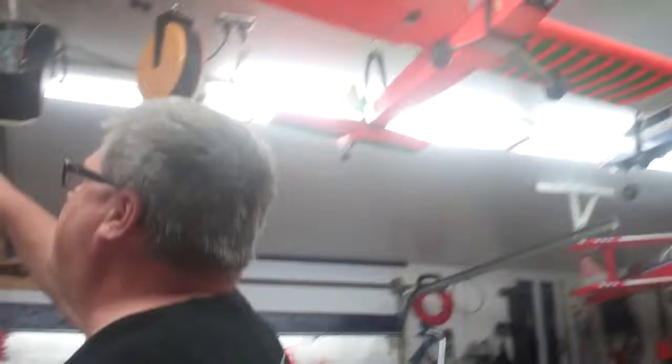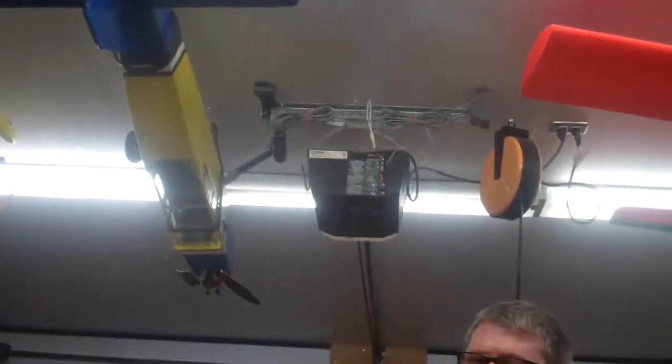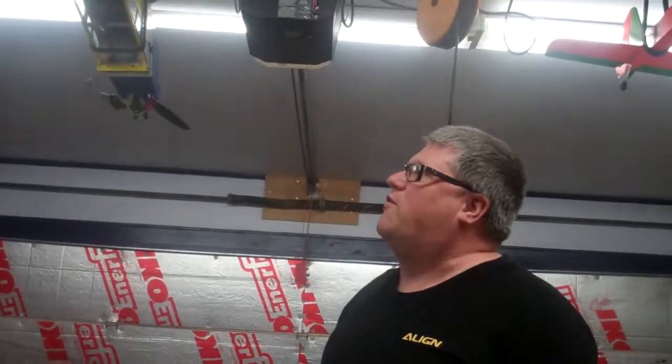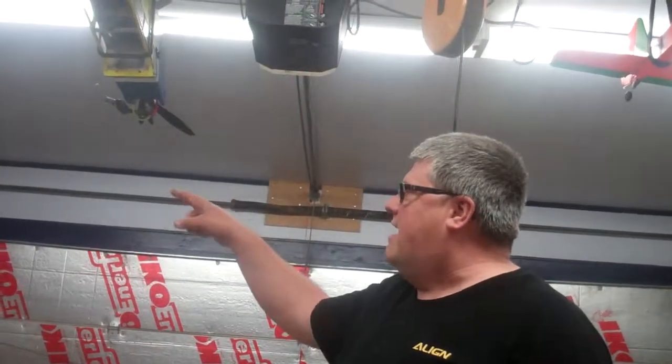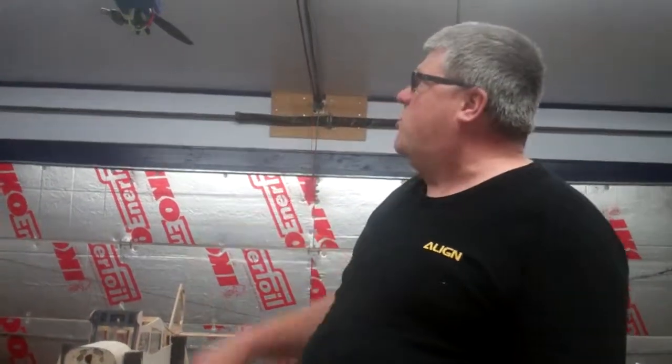The next one here is a Bruce Tharp Enterprises, a BTE Engineering Flying King. By far my favorite plane. I built that one last summer from sticks. It's into over 200 flights now, and we've just recovered it and went over it. We tore it right down and went over it with CA and did some more filleting on the joints. I have an OS 95V in that, and that's an amazing plane.